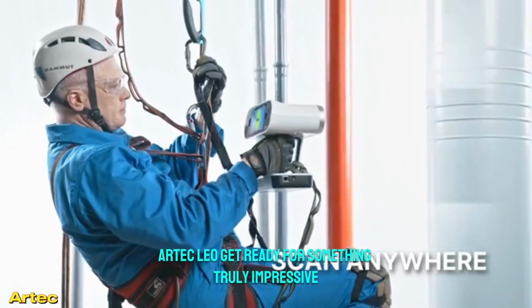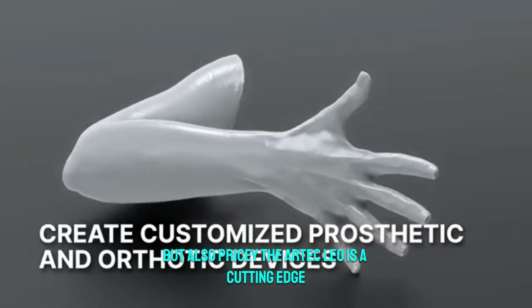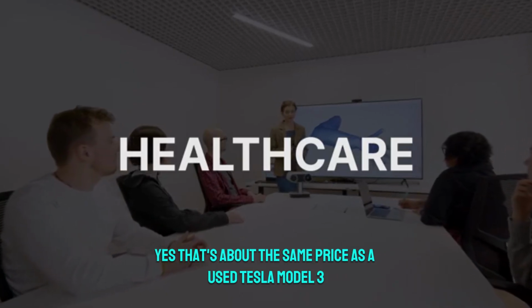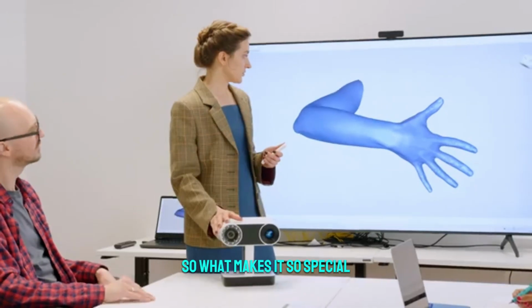Artec Leo. Get ready for something truly impressive, but also pricey. The Artec Leo is a cutting-edge wireless 3D scanner that costs $34,100. Yes, that's about the same price as a used Tesla Model 3. So what makes it so special?